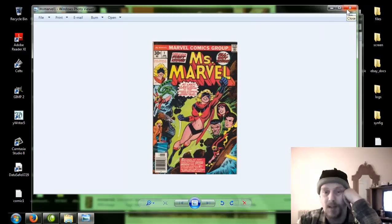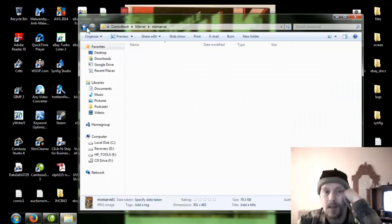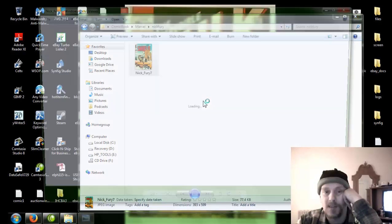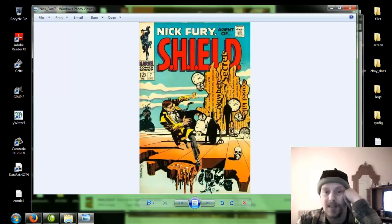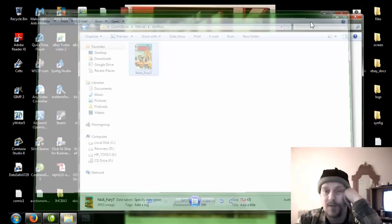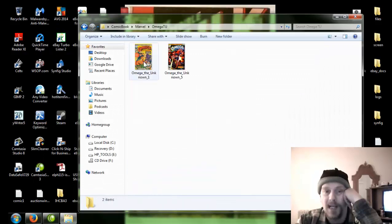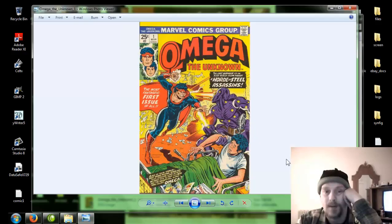Fury. I do want to get this issue. Wasn't in my collection. I just put it in there. But Salvador Dali inspired this. Omega the Unknown. I had these issues. I thought this character was pretty interesting. This was good artwork. That's one of the reasons why I got it.